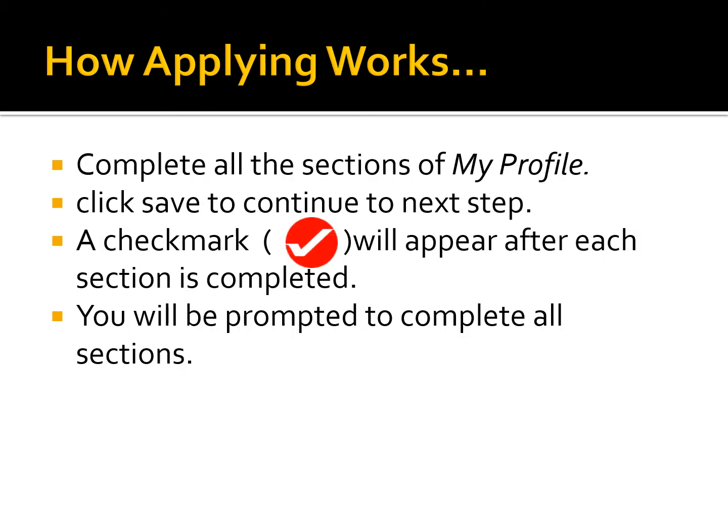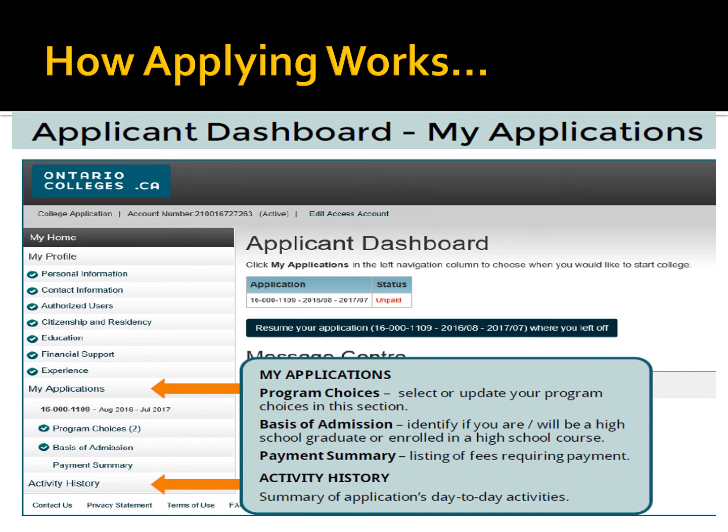Once your account is set up, you are ready then to complete all sections of My Profile. Click Save to continue to next step. A check mark will appear after each section is completed. You will be prompted to complete all sections in the application. The applicant dashboard in your account is a great overview of your entire application. You can find all of your information that you have entered here, and this information can be edited. So make sure that you have put in all of the correct information from the beginning so that editing afterwards is not necessary.